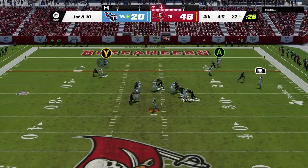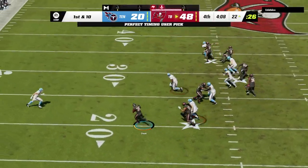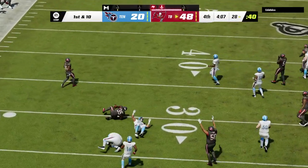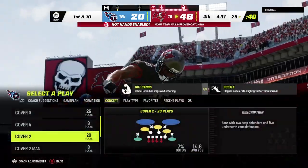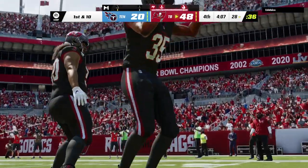Willis wants to pass it again. And his pass is intercepted for the 4th time today. Picked up by Jamal Dean. And the Buccaneers are going to take over at their own 28-yard line.